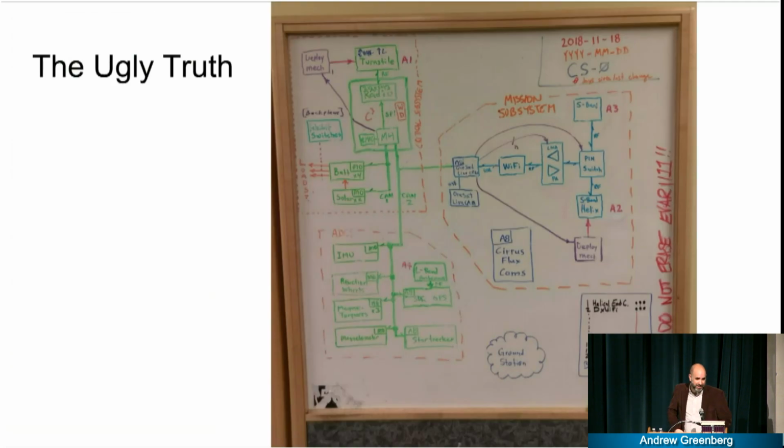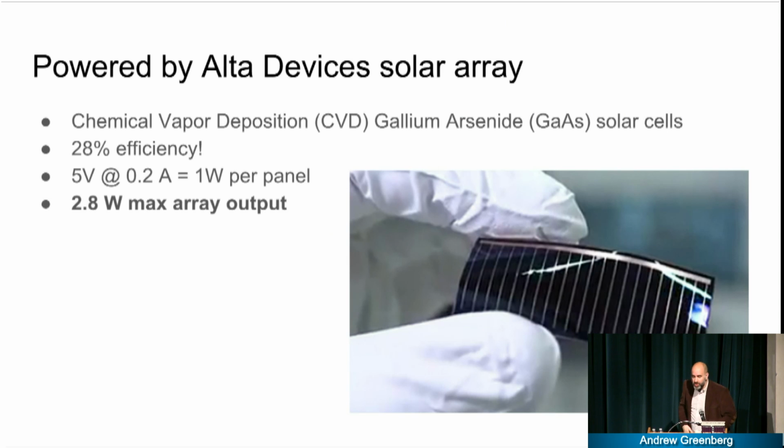But this is the actual ugly truth, which is everything that we do is on whiteboards, and it changes every month because as we learn about what we're doing, things change. I love the phrase, building the airplane while you fly it. This is very much like that. When you do your first engineering project in an area you've never done before, you end up changing and doing things and being agile and changing things on the fly, which is great. But that's fine. That's why we learn. So OreSat is being powered by solar panels.